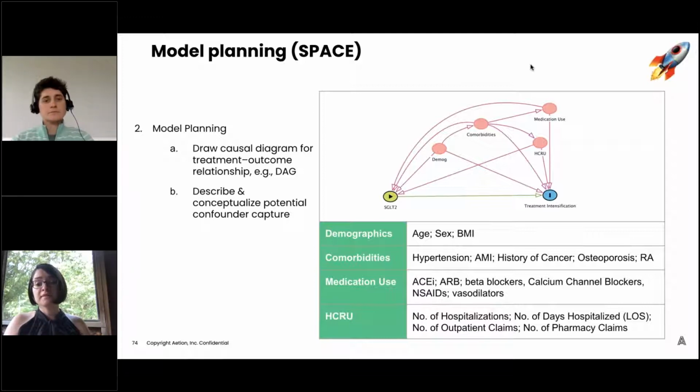The most common type of conceptual design for considering your model is a DAG, or a directed acyclic graph. Here we have a very simplistic version of a DAG showing some of the basic potential confounders that should be considered. For simplicity, I included more of the categories in this DAG, because once you start putting a ton of different covariates into a DAG, it can become quite complex and very webby.